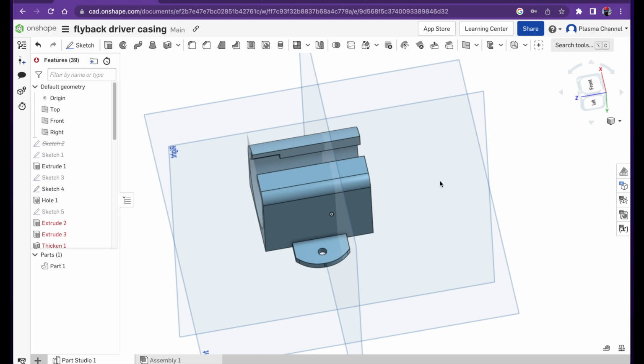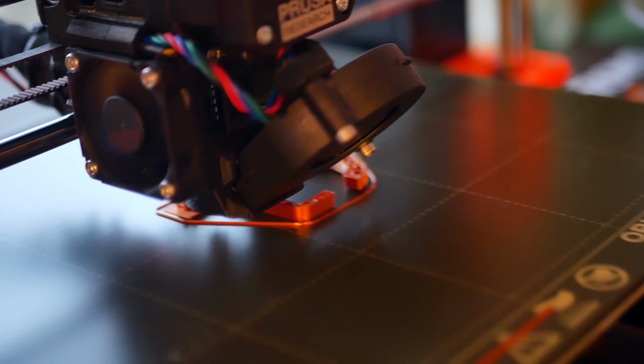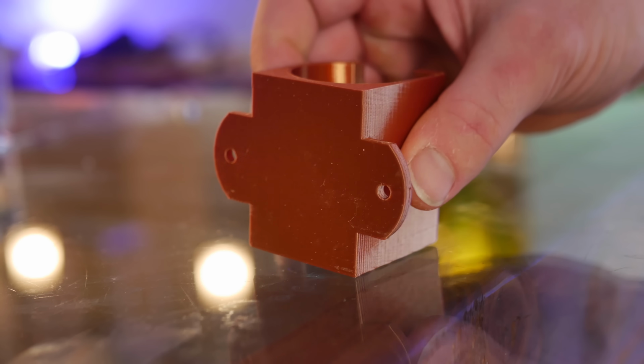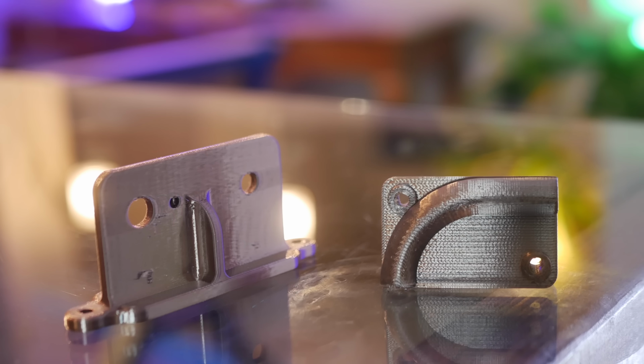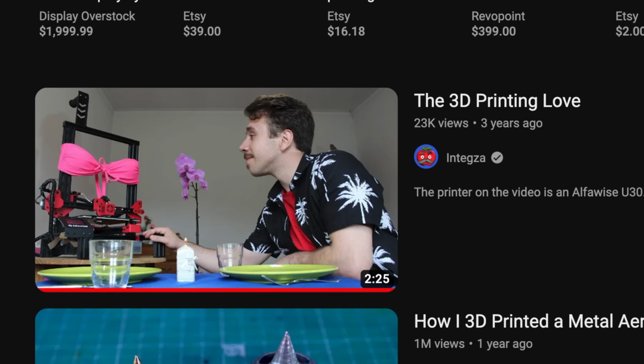After a bit of thinking, I designed an enclosure for the flyback which securely held it in place under the table, and I thanked my 3D printer for existing. It turned out beautifully, 2 mounting holes and the flyback clicks right into place. I also printed a base to hold the 555 circuit in place and various other parts that'll hide under the table. Is this what it feels like to be in love, Integza?